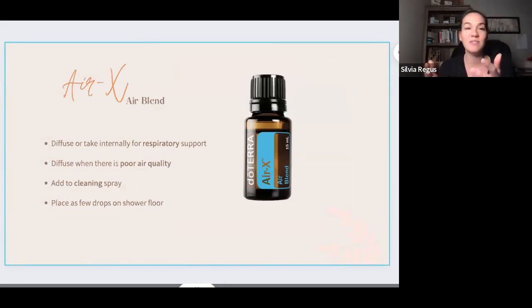I loved having this when we had fires nearby. It was going in our humidifier and our diffusers continually to help with the purification of the air. It's refreshing. It also has a little sweetness to it, so it just smells great. It's one of the oils I'll go to after I cook a heavy meal as well. It does a really great job of deodorizing the air, I feel like. So it gives a really refreshing, fresh atmosphere.